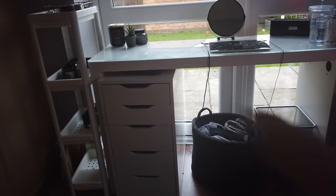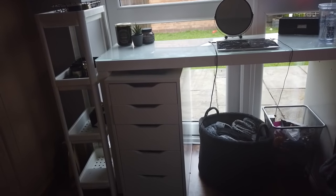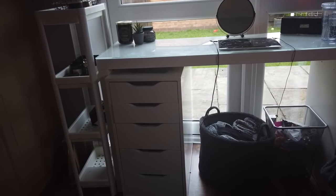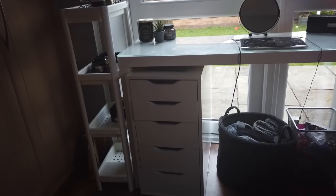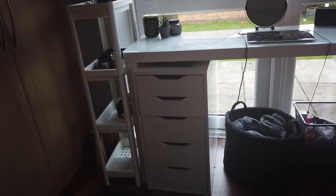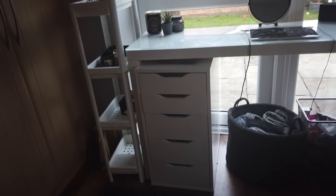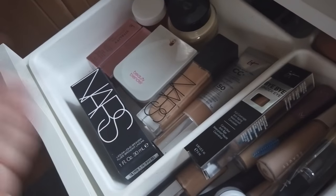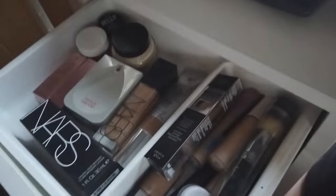This used to break all the time. You might have seen it on Instagram, but one of my first drawers of this desk broke because it's just not strong enough. And at the minute, I've not got room. I really haven't. Even though I'm donating and giving away a lot of things, I just still don't have the room for stuff. So I'll pull out my drawer, and this is my everyday makeup, so I don't have to keep going to my big drawer or getting from underneath here.